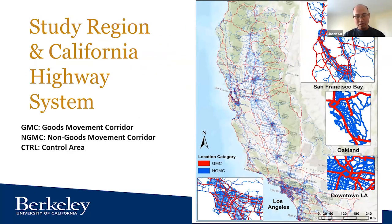So for this study, because it's about vehicle emissions, we basically classified the entire California into 3 location categories. One is goods movement corridors, that's 500 meters of highways that permit heavy-duty trucks. Those are called GMC. Also there are the NGMC, non-goods movement corridors. Those are the collecting roadways, the blue ones you see on the right side. So 300 meters from collecting roadways or 500 meters from highways that do not allow heavy-duty trucks, like a part of the 580 in East Bay, are non-goods movement corridors. And all the other areas we classify as control areas.